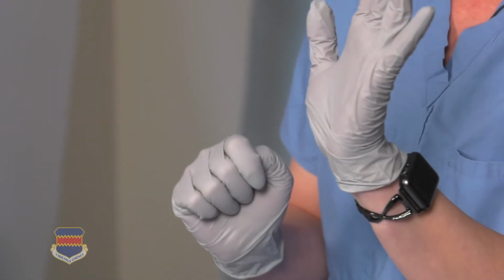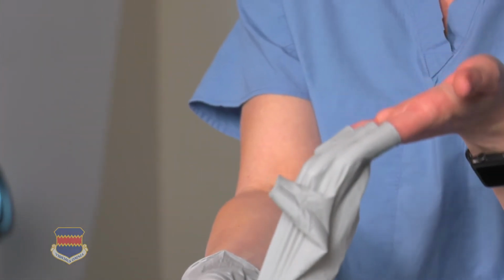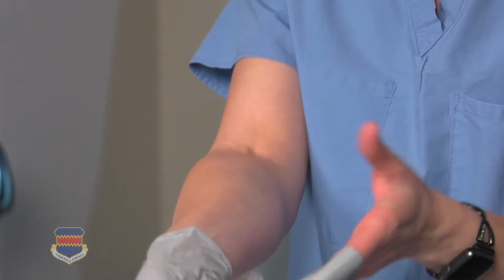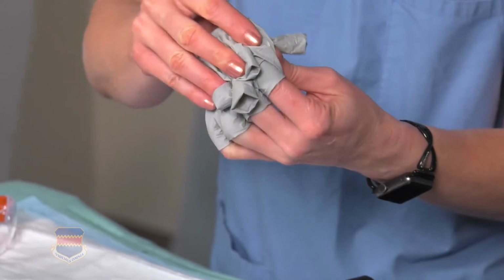Now to remove them, you're going to do it the same way. Remember that the outside of the gloves is the part that is actually contaminated. I would clean my hands first before I take my gloves off. So we've just done that. You take it from the wrist and turn it inside out, so that the contaminated surface is now inside. Then you do the same thing on this side. You fold one into the other. Now these gloves are burnt. You cannot reuse those gloves.